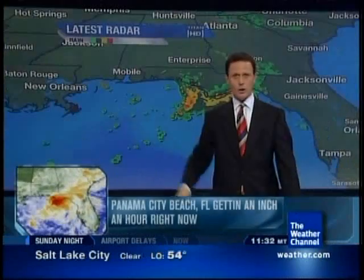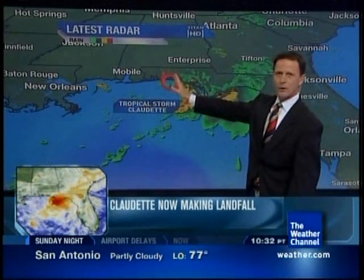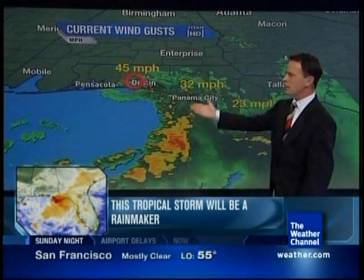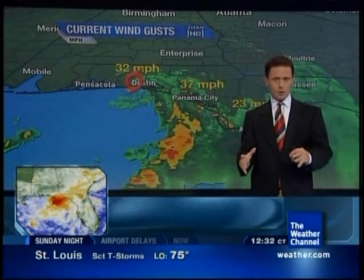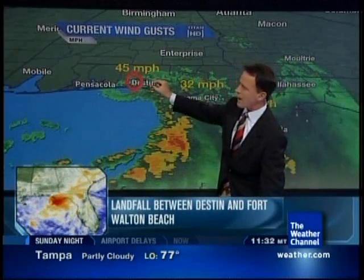Yeah, Sam, that's amazing. Claudette's coming in as we speak. There is that center coming ashore, right there on the west side of Destin. And here's all that rain in that right semicircle. Panama City Airport still gusting in the 30s. It looks like that wind is starting to die down. Not that it couldn't come up again a little bit with these squalls coming in, but it looks like it was that little eye wall, if you will.